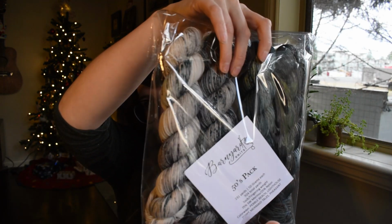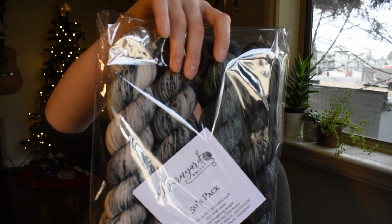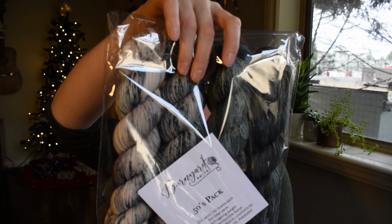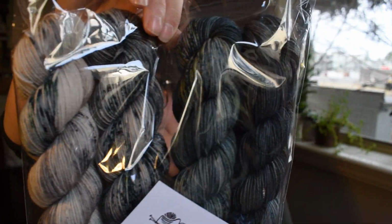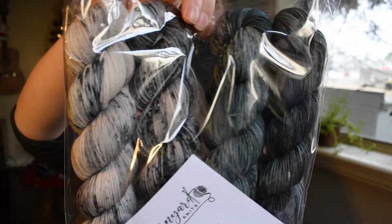This is their 50s pack. So this is a pack of 50 grams. The skeins are 50 grams, so 200 grams total. This Pebble Beach, Lighthouse Point, Mermaid Tails, and Pheasants. Closer look there. Sorry about the lights, but I just don't want to take them out of the package. They stay protected from thread hair a little better when they're encased in something.